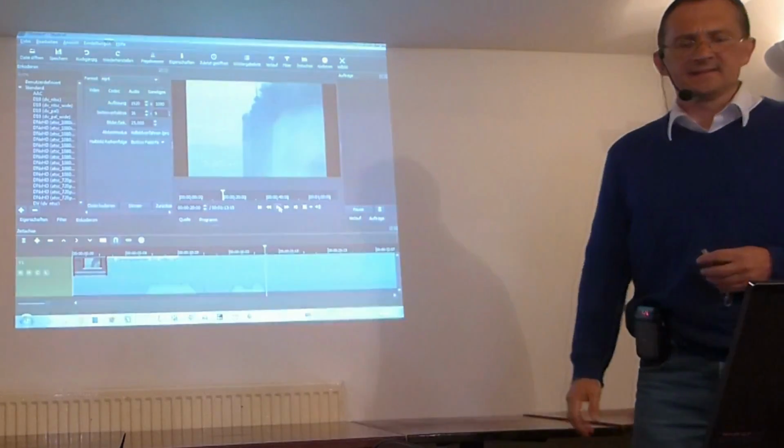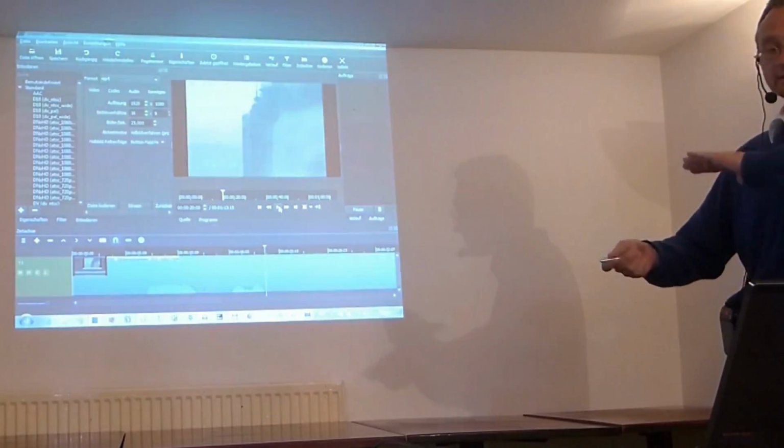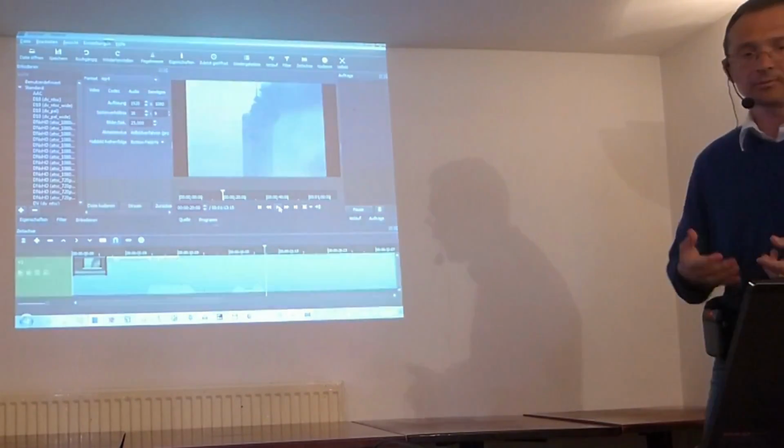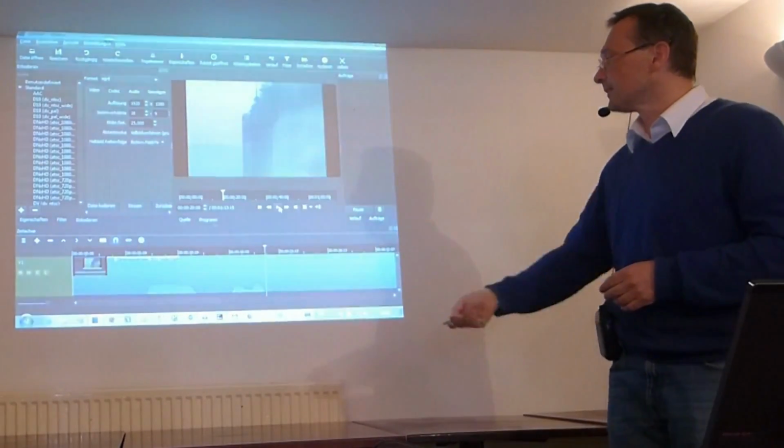And I can't stress this enough, this is the fingerprint of the nuke and the fingerprint of what was going on in the towers. And if the mic would have been on, the noise of the rotor blade would have overwritten this interference signal, and we wouldn't have found this, because the interpretation is quite simple.